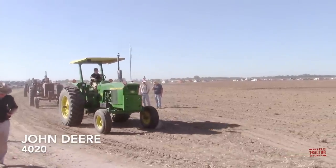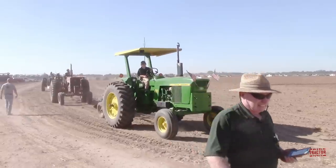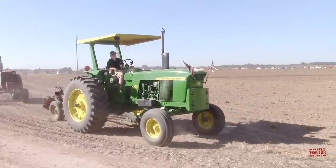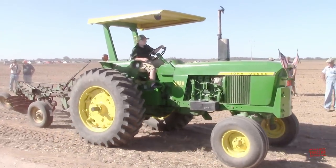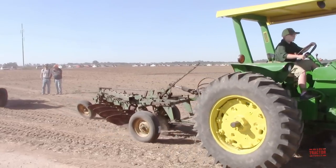Here's another young man, great to see this young man on this tractor. Gus Nolan, 11 years old, from Spring Hill, Tennessee. 1972 John Deere 4020. Beautiful tractor there. There's a John Deere 680 four-bottom plow behind it. This is Gus Nolan from Spring Hill, Tennessee. That's his grandpa's first tractor.